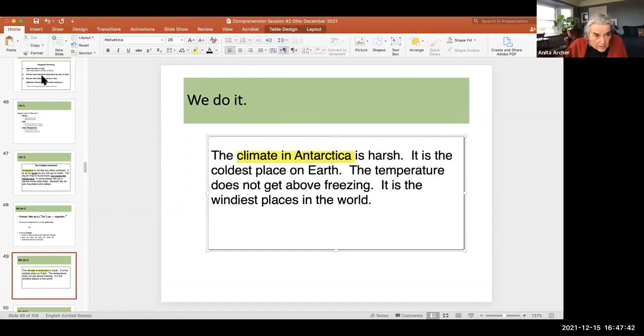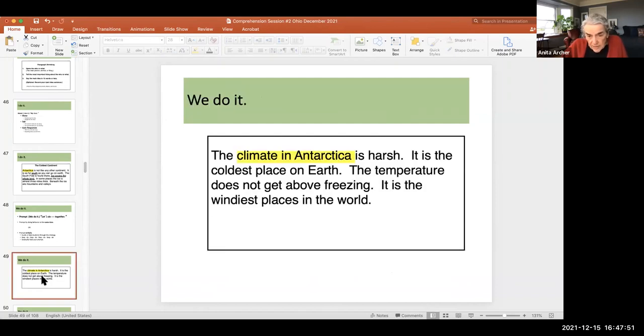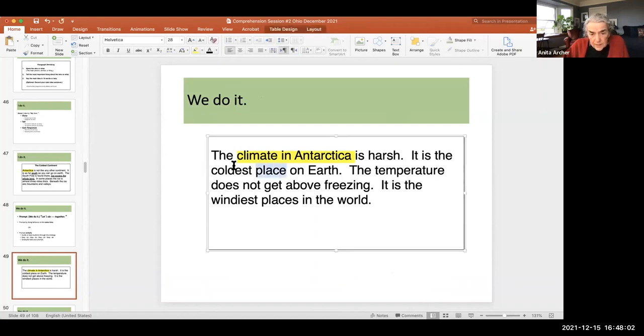And then we go back to the strategy, read number two, tell the most important thing about the who or what. And so they can pick one or two things to tell about it. That day I taught it, one child said that it is the coldest place on Earth, and it is also the windiest place. And so then they had to say this in 10 words or less.